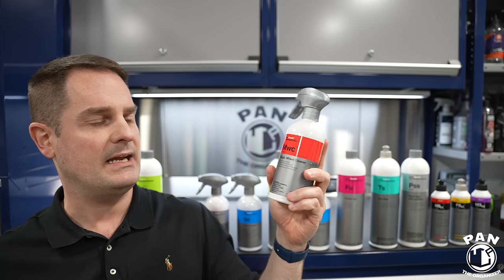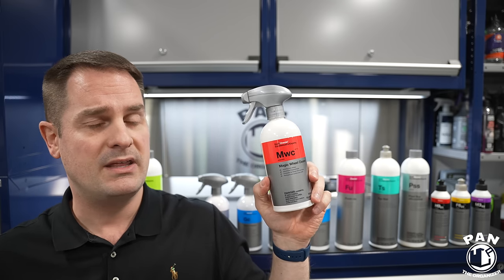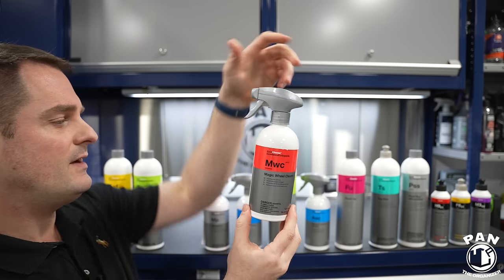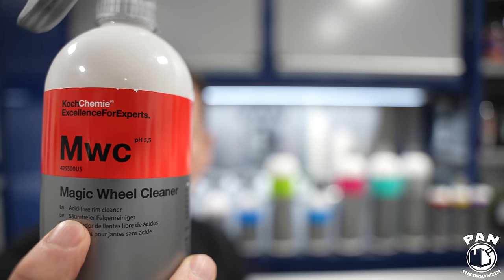This is not a wheel cleaner that I'd recommend for regular use if you wash your car, like me, more than once or twice a week. So this is maybe every other week type thing, or when you get a bit of buildup of that brake dust. So this does a very good job at that and is very, very performing. And again, here, if you look, although it's a pH 5.5, it's an acid-free rim cleaner.